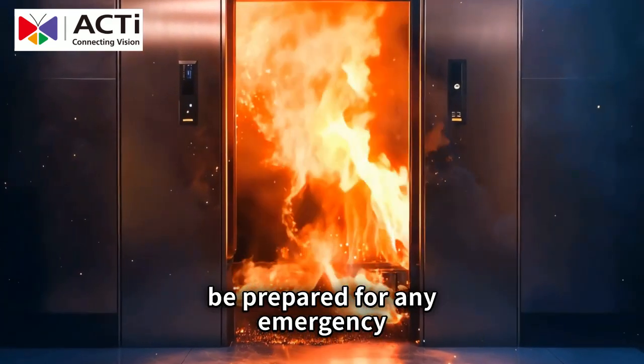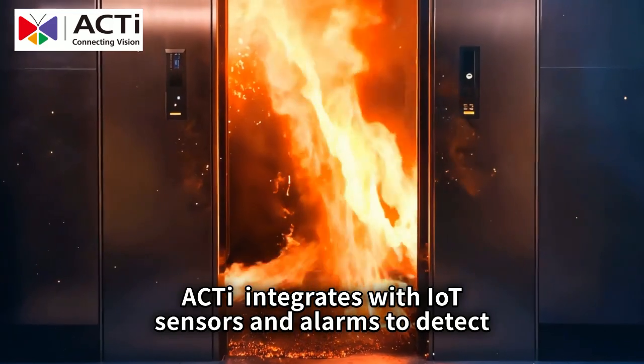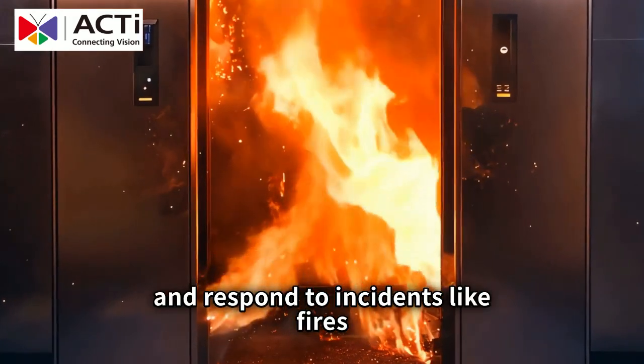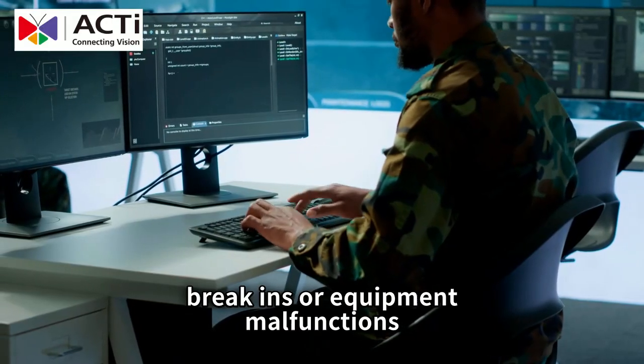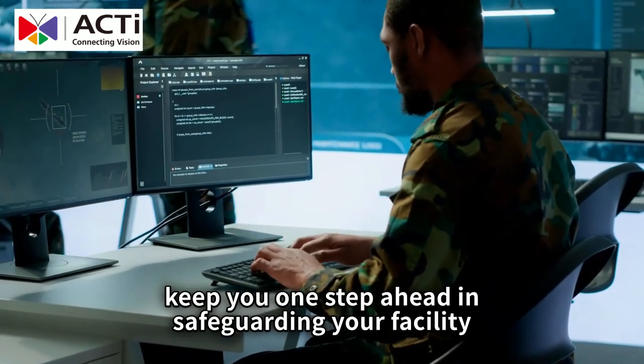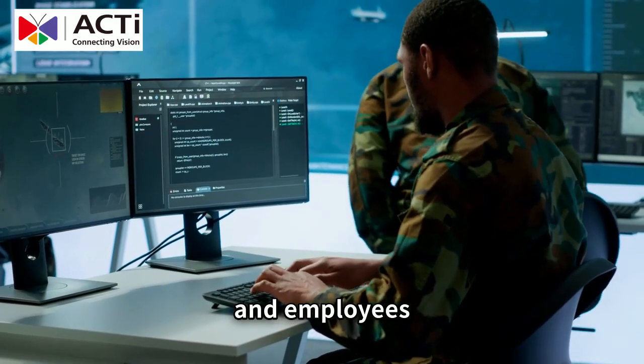Be prepared for any emergency. ACTi integrates with IoT sensors and alarms to detect and respond to incidents like fires, break-ins, or equipment malfunctions. Automated alerts keep you one step ahead in safeguarding your facility and employees.